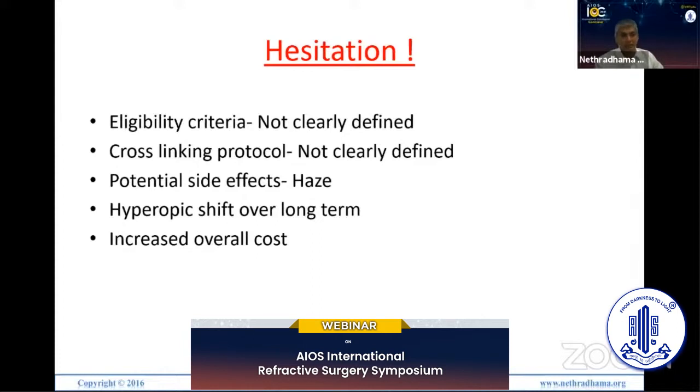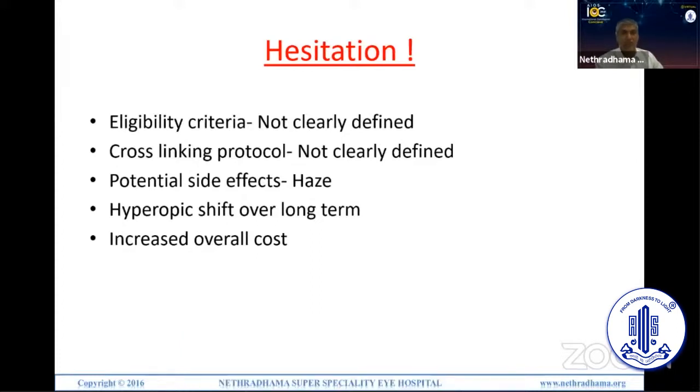But then there are also other aspects, where the eligibility criteria have not been clearly defined as to which cases you will do Smile Xtra. And the cross-linking protocol which has to be used is again not clearly defined. Potential side effects like haze are also one of the concerns. And the concern that there may be a hyperopic shift over the long term. Plus it increases the overall cost of the procedure, and Smile again is an expensive procedure with expensive consumables, so increasing the cost of the procedure is also a concern.